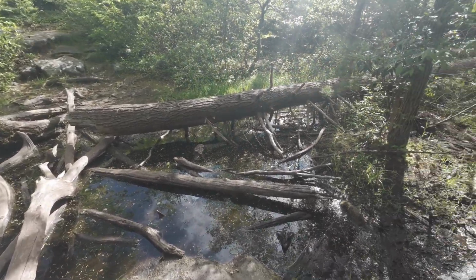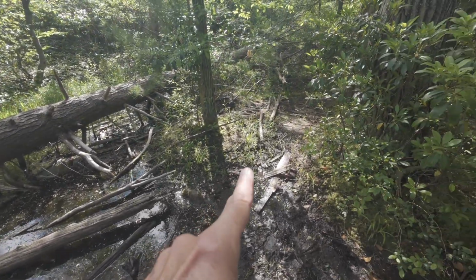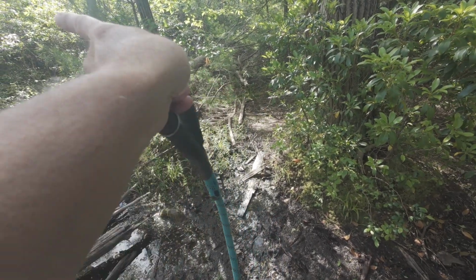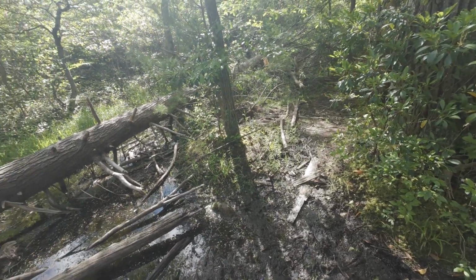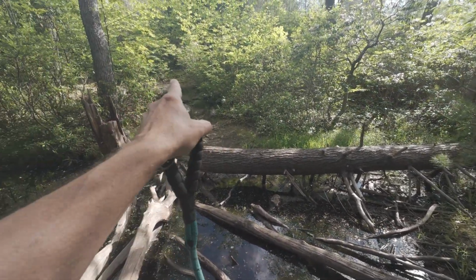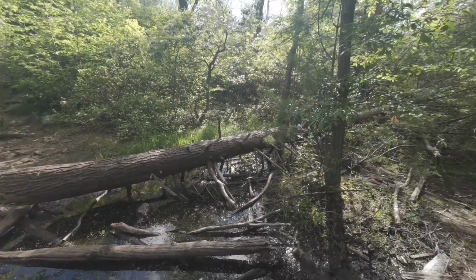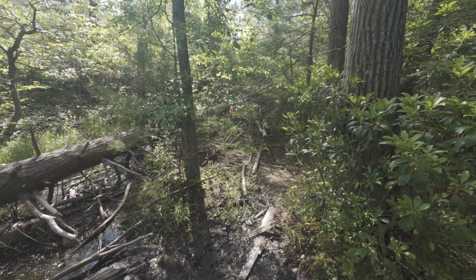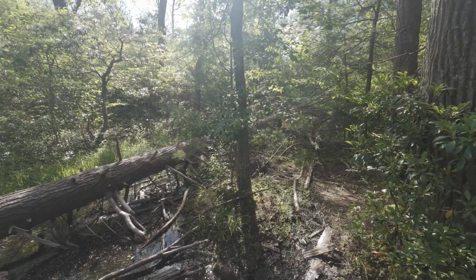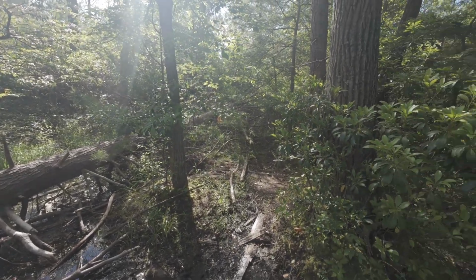So I think I'm going to try to go this way and then up and around that way. We'll see how that goes. Because where we want to go is right up there. Alright, wish me luck. Hopefully I'll stay dry. I know I'll get muddy, but I don't care about that. Alright, see you on the other side of this water.